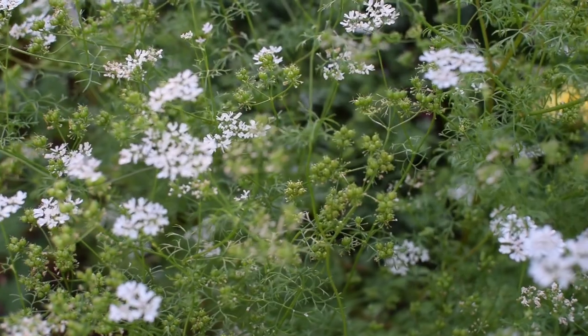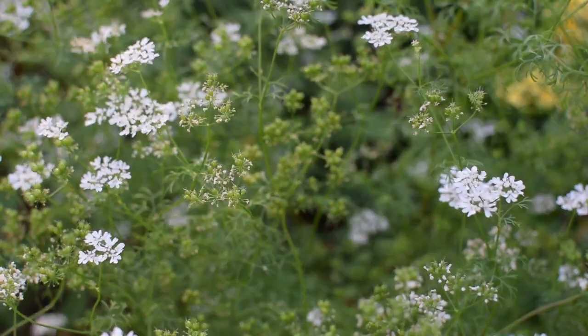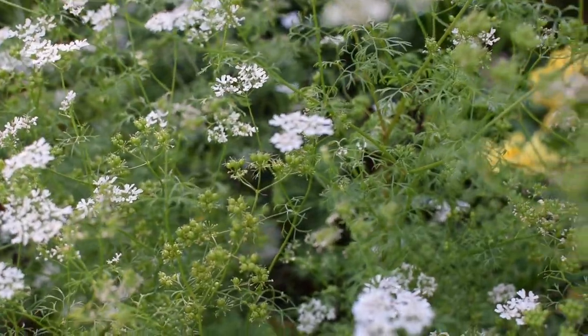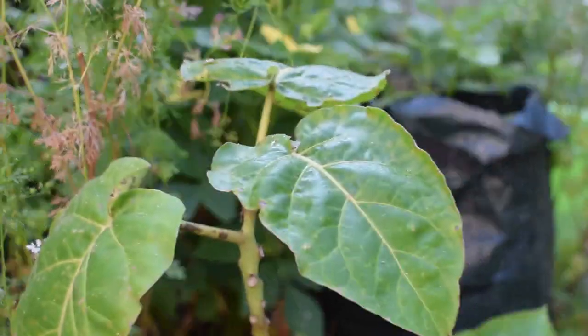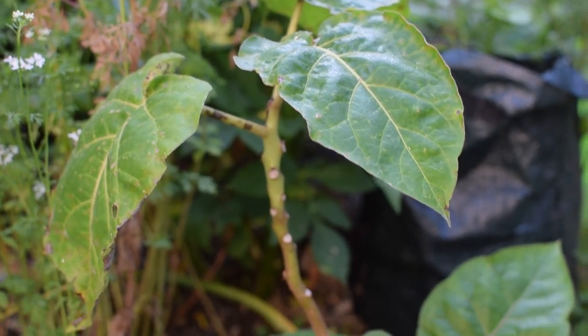I'm just going to let them self-seed right where they are, as well as taking a few handfuls and sprinkling them around the garden. I've got a tamarillo here that was self-seeded in the compost. This one's not fruiting yet, but I do have one that is, and I'll show you that later on in the video.